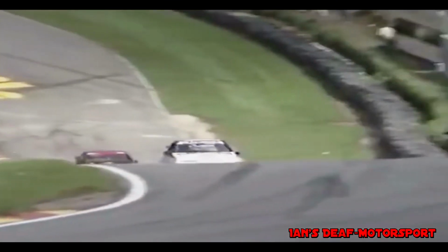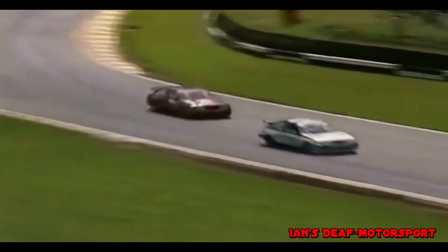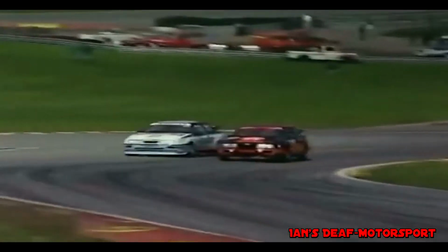Steve Soper's dropping back a bit as they go up to Druids. These two are nearly half a minute ahead of Guy Edwards, who is in third position. Out of Druids, down to Graham Hill Bend. Surtees was where Soper took the lead before, and they're coming up to Surtees now. And Rouse is going wide. Soper's going through again. They're rubbing door handles. And Soper forces Rouse wide.